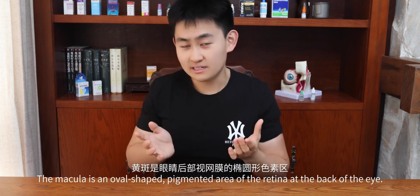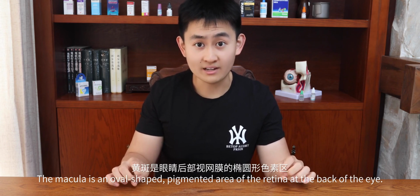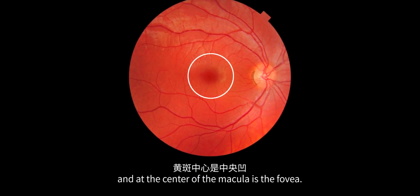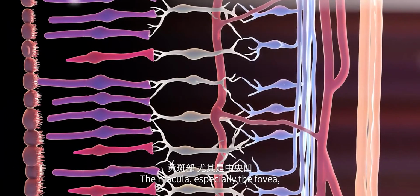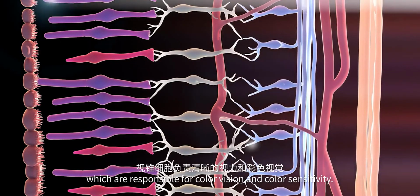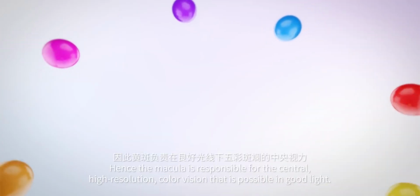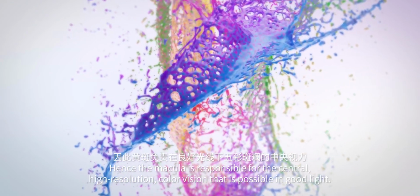The macula is an oval-shaped, pigmented area of the retina at the back of the eye. This is a photograph of a healthy eye fundus, and at the center of the macula is the fovea. The macula, especially the fovea, is particularly rich in cone cells, which are responsible for color vision and color sensitivity. Hence, the macula is responsible for the central, higher resolution, color vision that is possible in good light.